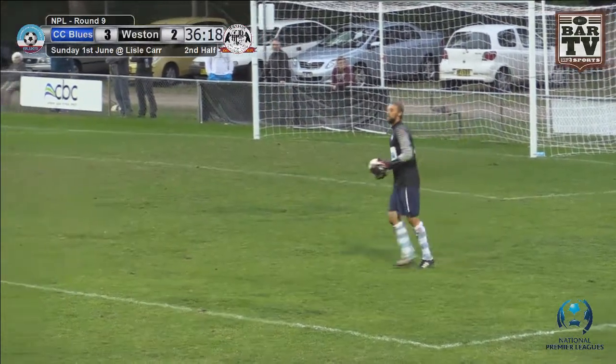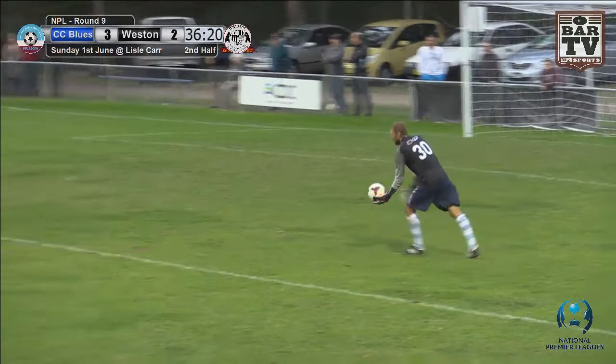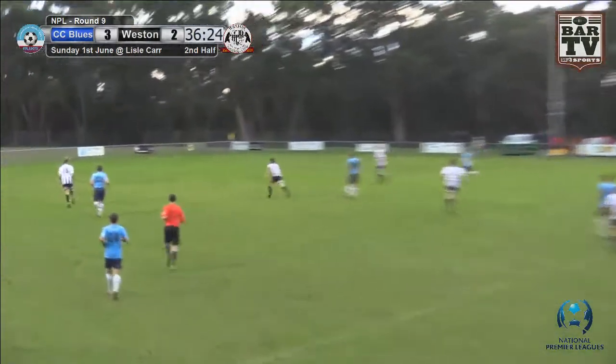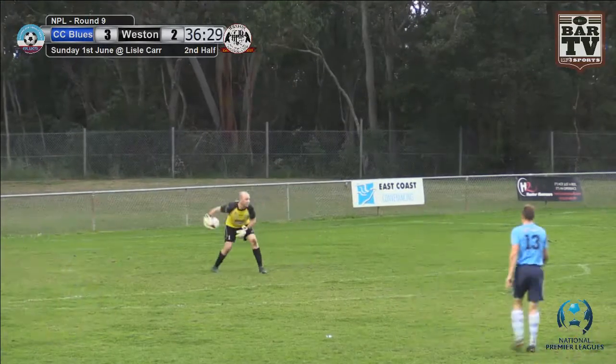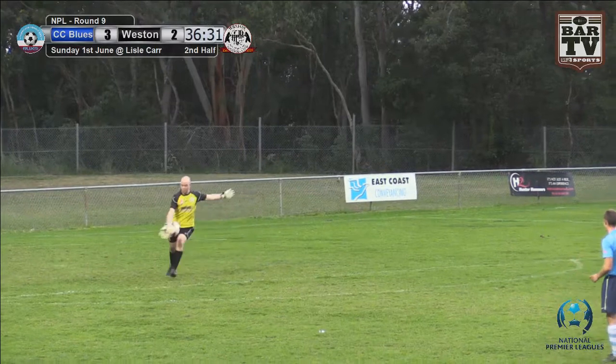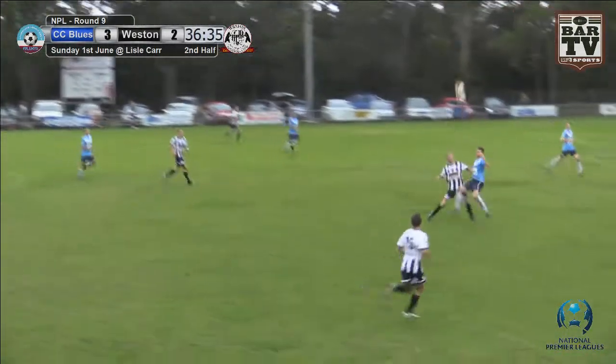Better build-up play there from Weston. Yeah, nice build-up play through the midfield. They retain possession, some short, sharp passes. Just the final cross let them down. Thornton there, happy to see the ball be played back to Pratt. Sends it long. Got Subat there as the central man against Cellini.